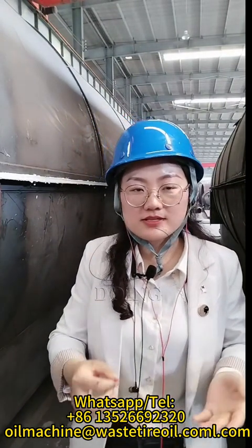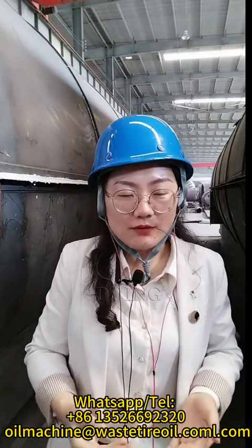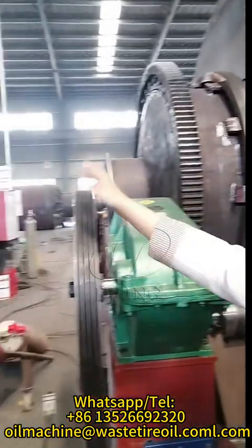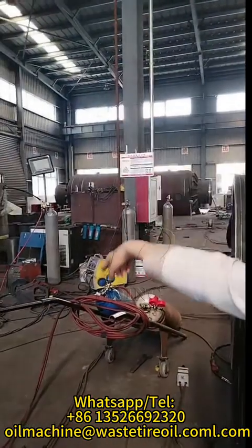There will be a buffer tank connected with this oil outlet. The buffer tank will be connected here. So the temperature we are talking about, for plastic, about 230 is okay. For tires, about 260 to 280.